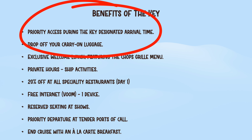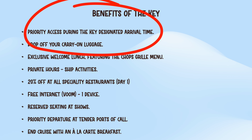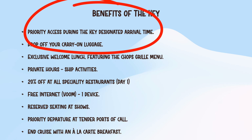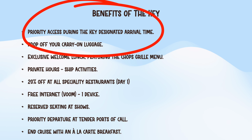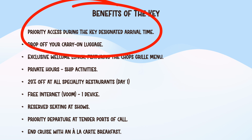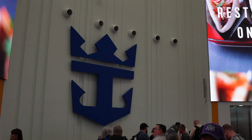So basically what that means is if you've never been on a Royal Caribbean cruise before, when you are approaching the cruise, you actually check in like you would on an airplane. And when you do that, you get assigned an arrival time that you're going to get on the ship. And the further out you do that, the better it's going to be, because you'll get an earlier time. What the key does is it allows you to come first. It allows you to get on the ship pretty much second after all the suite guests get on.